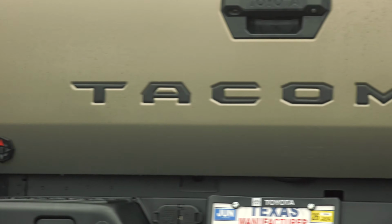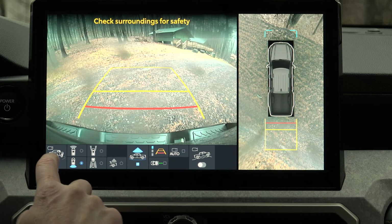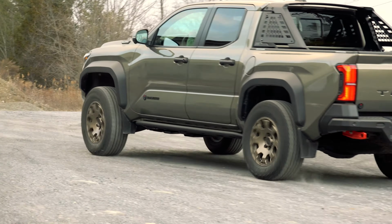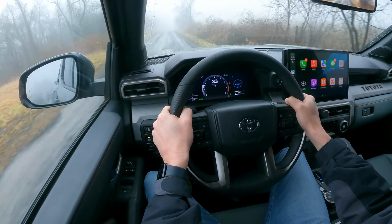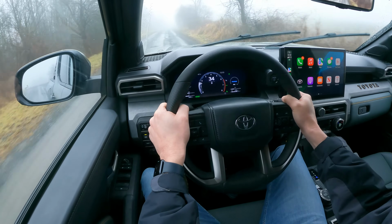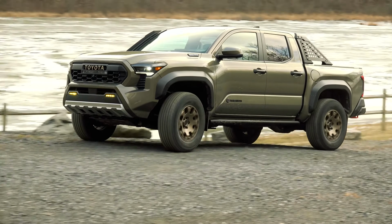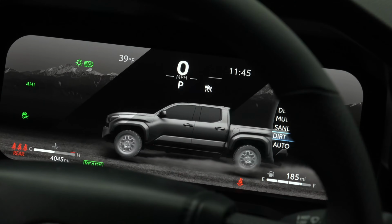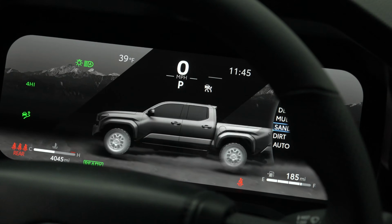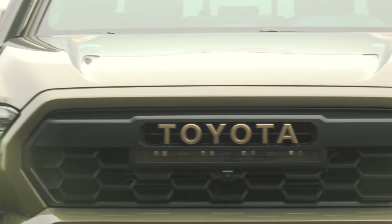There are two vehicles currently on the market that are offered in so many trim levels that it'll leave even the most ardent enthusiast dizzy with decision. The Ford Bronco and the Toyota Tacoma. Bless those design teams for coming up with so many different flavors, but man, how do you know which one is for you? Well, the new Tacoma ranges from the no-frills $32,000 SR to the desert-running $65,000 TRD Pro.